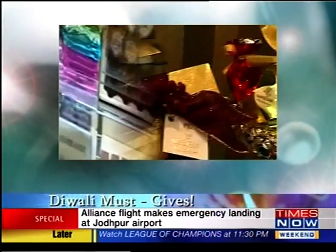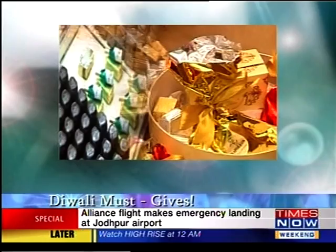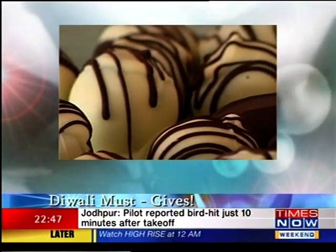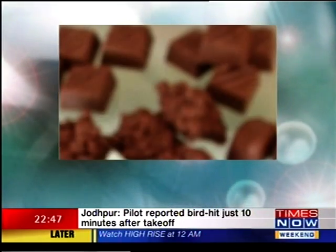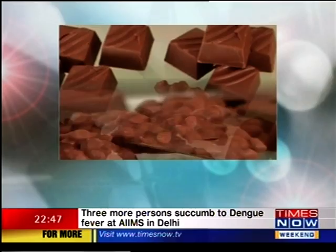At Paraphernalia in Mumbai, you could have a personal message imprinted on Belgian chocolates. Lots of hampers at the Taj Mahal Hotel in Mumbai and at the Chocolate Lounge. In Delhi, the chocolate boutique sells Pataka chocolates. The crackle of Diwali in your mouth.